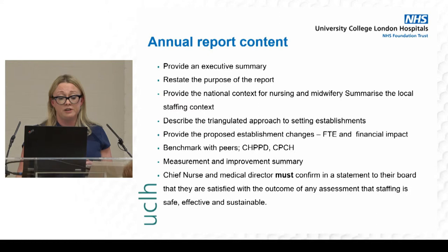And then your measurement and improvement summary. As we have the exemplar ward accreditation program, we produce some key metrics that show how we've progressed over that time, alongside our staffing incidents and any red flag incidents, alongside the staff experience survey results. We also have a pulse survey, so if it's not the one that coincides with the national results coming out, we provide some detail on that.